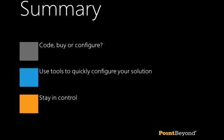I just thought I'd summarise the three options we've looked at here. We've talked about the choice between coding, buying, or configuring a solution. We've looked at the pros of using tools such as SharePoint 2010 and Nintex to quickly configure your solution, highlighting again that the example I've shown is an example of an approach. It's not an exact solution. It's very customizable and configurable, and it also helps you stay in control of your own solution, to own it and to make changes yourself quickly and easily if you need to. So that really concludes the webinar.